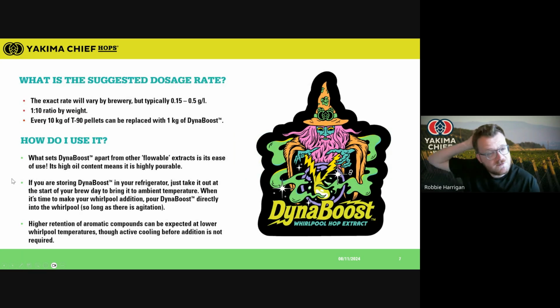In terms of dosage rate, our starting point is 1 to 10 versus T90 pellets. So it's nice and simple in terms of your calculations. Replace 10 kilograms of type 90 pellets with 1 kilogram of DynaBoost. There are no super complex calculations to use it. It's pretty much 1 to 10, again, designed to be as simple as possible.